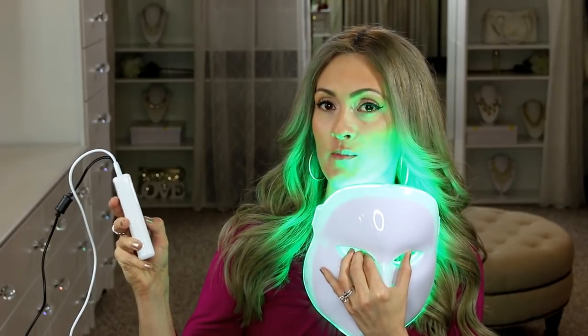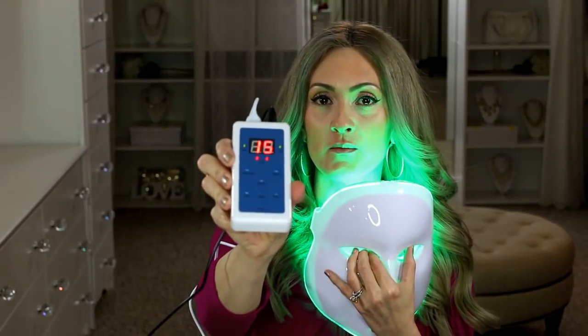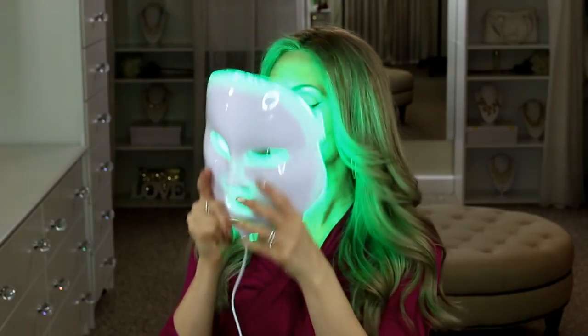So you click the color button and it changes all the different colors. So you can do each color individually. So the green light is the one that will help with melasma. So I will do this for 15 minutes and it has an energy button where you can make it even brighter green and make the light stronger or less. And I go all the way up as high as it will go. And then I set the timer for 15 minutes and I just relax on the couch for 15 minutes. So you can do this for a total of 15 minutes at one time.